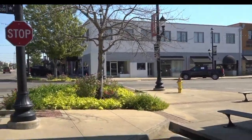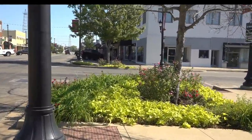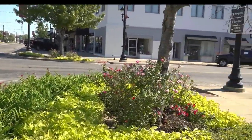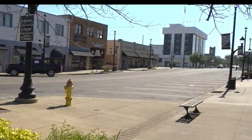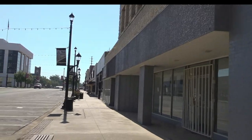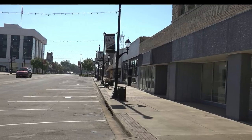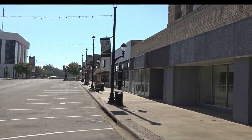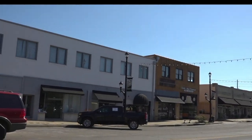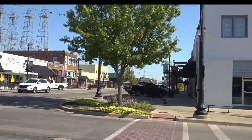All right, here we go. Nice little flowers. This is October. Flowers are still nice in October in Texas. We're going to go down all these streets. Maybe, maybe not. But I want to get you a look down. Yeah, even though it's a Sunday, still got a lot of traffic here.